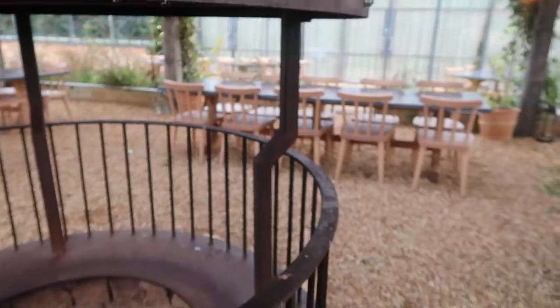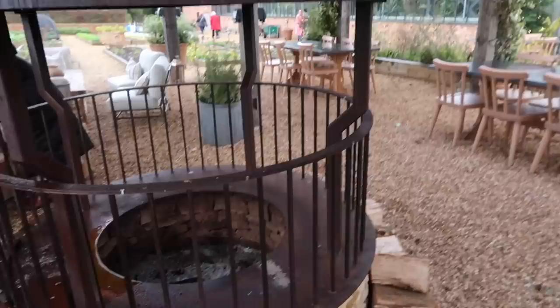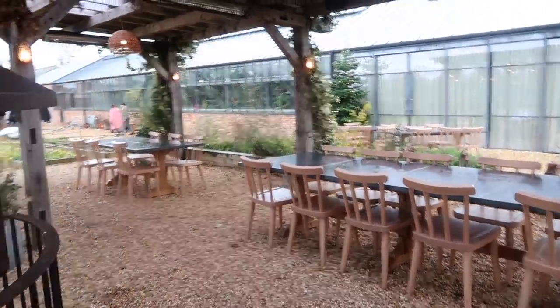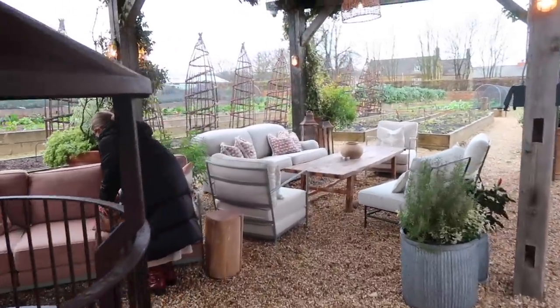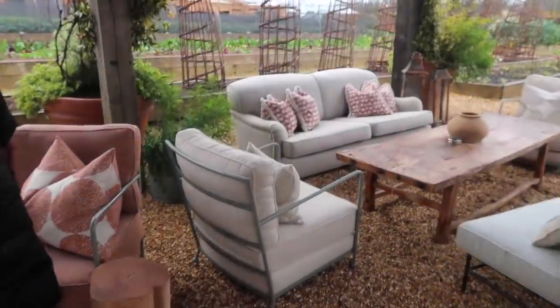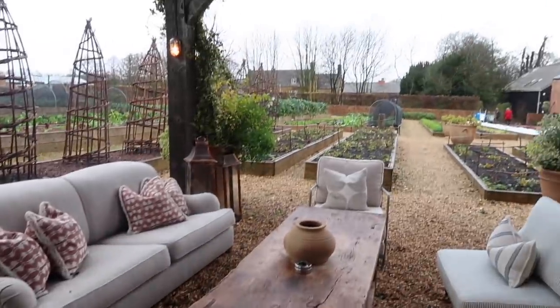We're now just admiring this new outdoor area. This seems to have sprung up recently. I don't remember seeing this last time we came here. Got a huge fire pit. Lots of outdoor, I think, oxenwood tables. And Lilla is very much inspired by the big structure over the top. It's like an oak structure. Lovely outdoor furniture, all set within the kitchen garden.